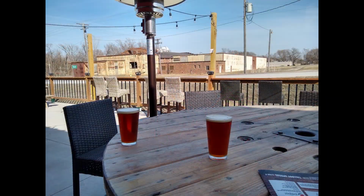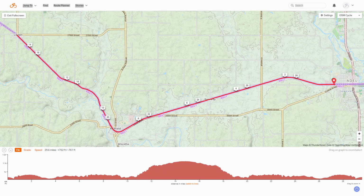Come on down and check it out here in Des Moines, the Raccoon Valley Trail. Enjoyed some beer and lunch at the restaurant sitting outside. A nice almost 30-mile ride. Very pleasant, very scenic. Would be very enjoyable in summer.